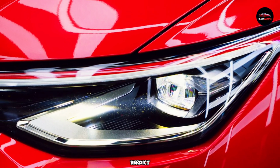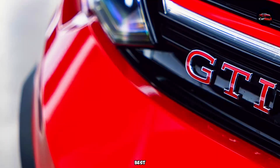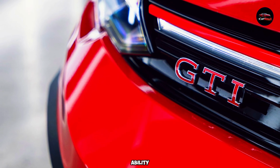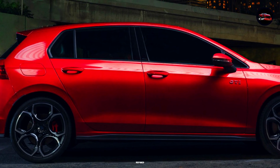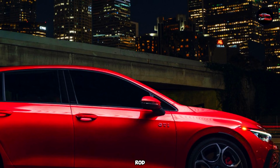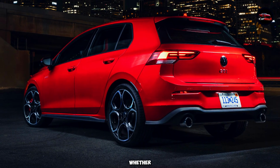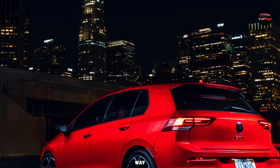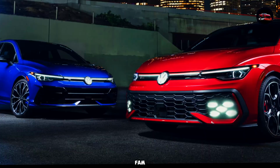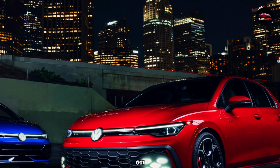So here's the verdict. The 2026 Golf GTI still does what it's always done best, blending real-world usability with addictive driving fun. It's faster, smarter, and more refined, but it hasn't lost that raw driver's car spirit that made it a legend in the first place. Whether you're bombing back roads or cruising to work, this hatch still punches way above its weight. All right, fam, that's your quick take on the 2026 VW Golf GTI.